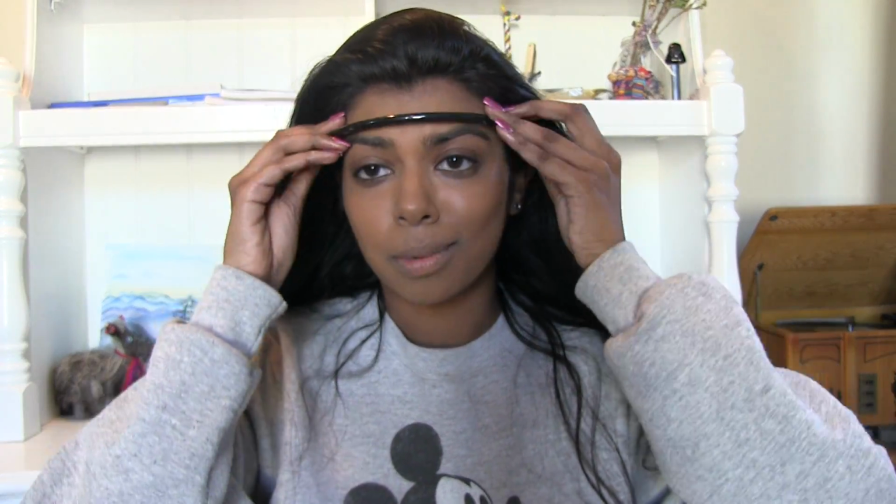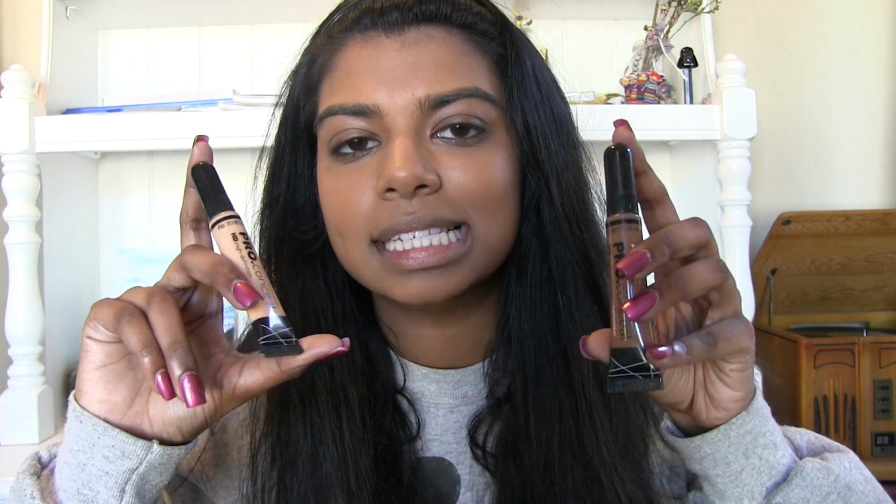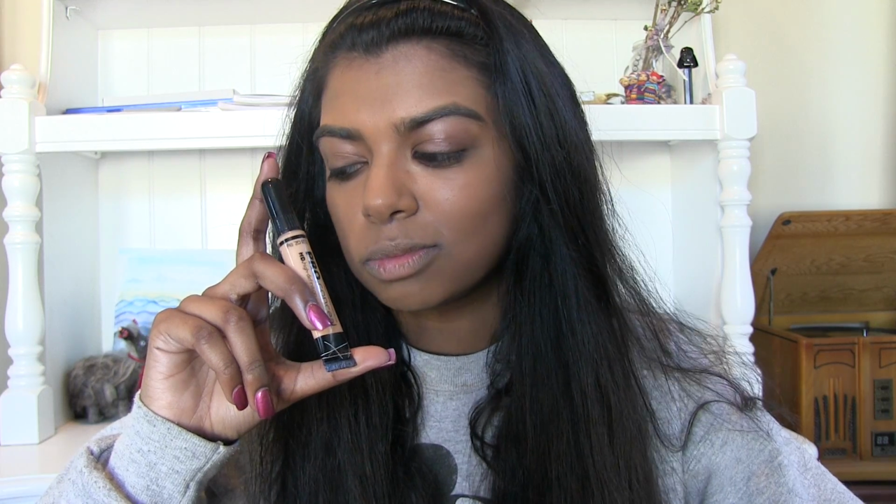I was trying to be all cute with that bobby pin, but that was not working out, so we're just gonna do this. Next, I'm going to highlight and contour with the LA Girl Pro Concealers. These are my favorite ones. This one's pretty light for me, but I do like a really dramatic highlight, so that's what I'm gonna do.